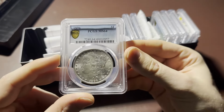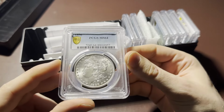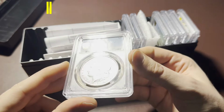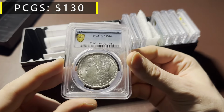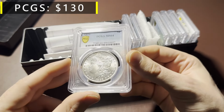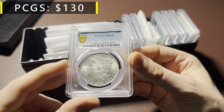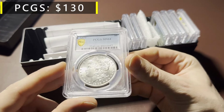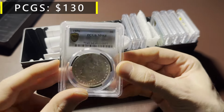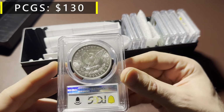Now here I have an 1896 Morgan dollar, and this came back as an MS-64, which, you know, that's pretty nice. That's kind of the best I could have hoped for on this coin. I knew it wasn't an MS-65, and I kind of thought there was a decent chance that it would come back as a 63, but, you know, it's a 64, which is exactly what I was hoping for.